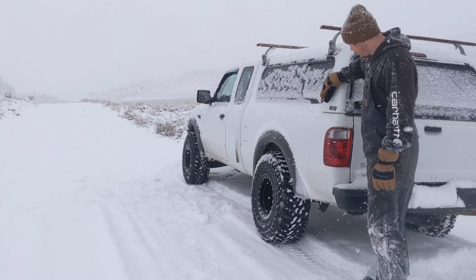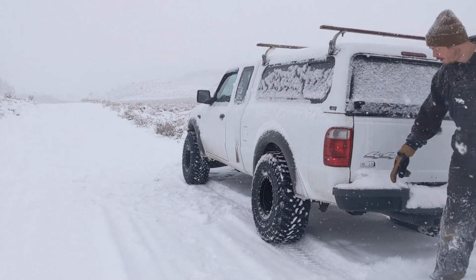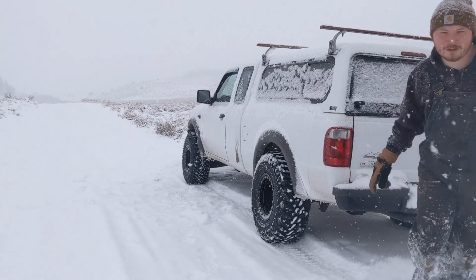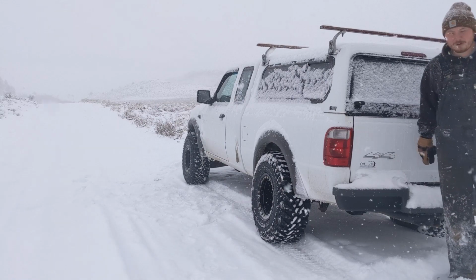Yeah, so this is side view. I'd like to get some taillights eventually. Got plastic dipped rear bumper here. I don't know if you guys can see this. I might have to retake this. I'm not sure. Let me check the camera. Nah, you can see that. You can definitely see that. Don't fall again. We got 4x4 stickers.